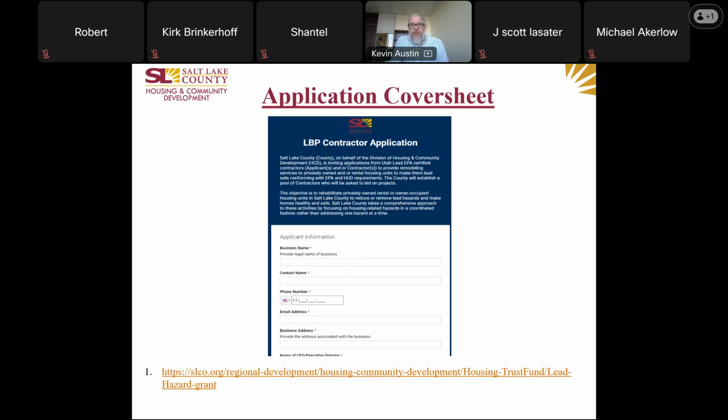Again, there are 3 applications. Make sure that you are applying for the correct application based on eligible activities. And again, here's our website, an easy way to get to the site to access this link to the Smartsheet applications.